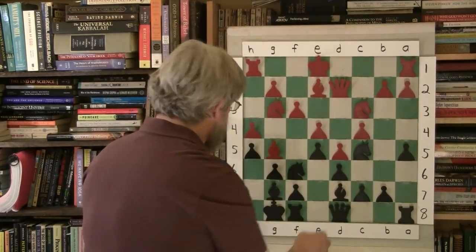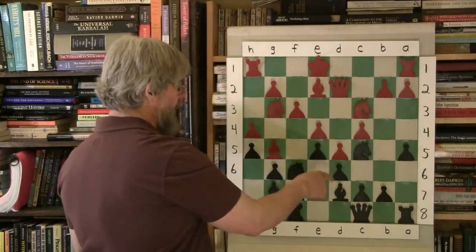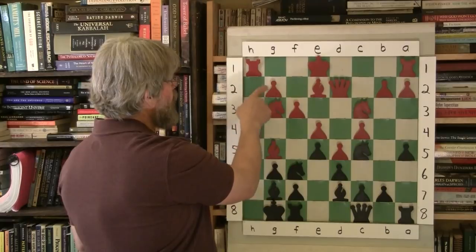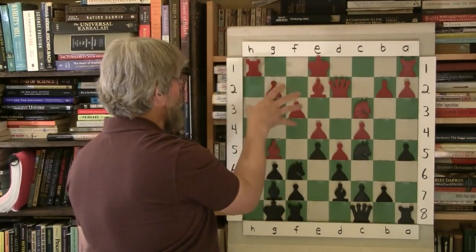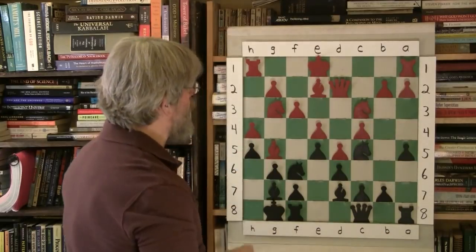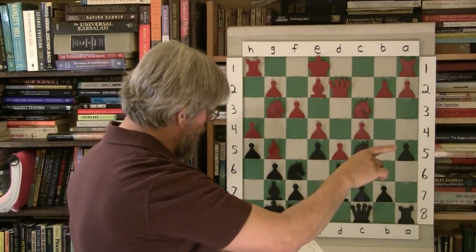Anyway, bishop e2. Continuing his development, very properly so. Queen c8, now he bumps the queen behind the bishop. White has not castled, but this side is kind of iffy with the pawn structure, so he may want to go to the queen side if he castles. We'll see what he does.